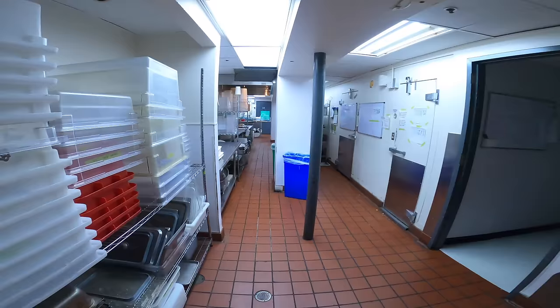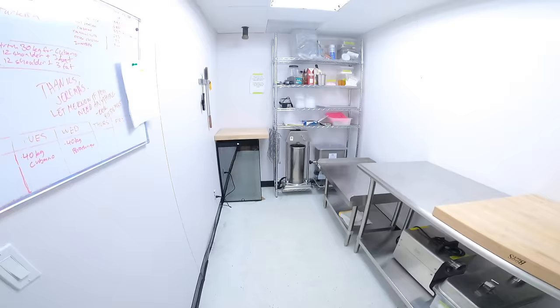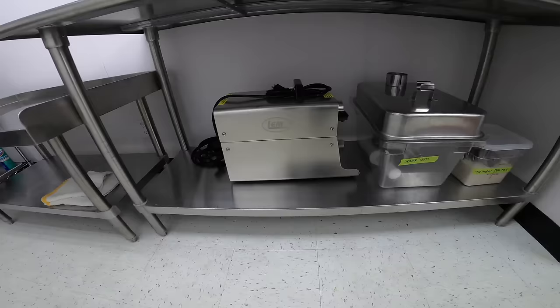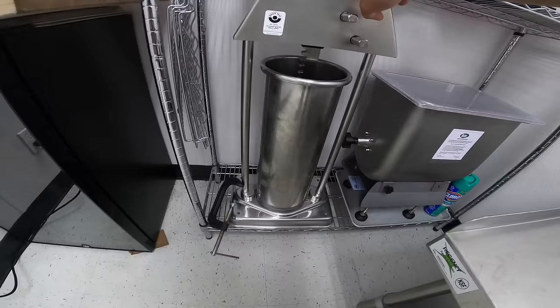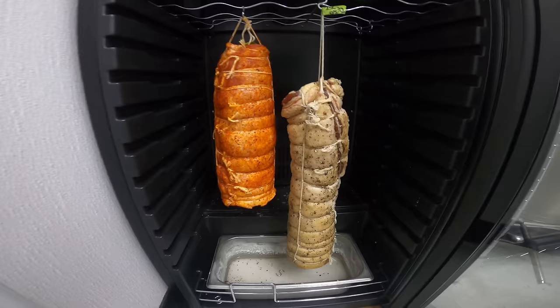This is our prep kitchen. Let's start by looking at sous chef Eric's sausage room. This is the sausage room, so this is where the sausage is made. We have our grinder parts stored in rice so that they stay nice and dry. Over here we have our sausage mixer, as well as our piston style sausage stuffer. And over here is a dry aging fridge. I'm not sure what he's got in there right now, but it looks like two different types of pancetta. We'll see what those are.